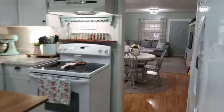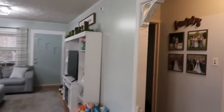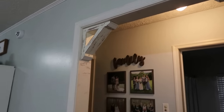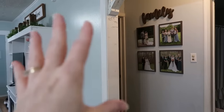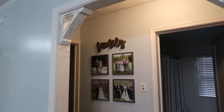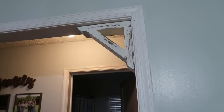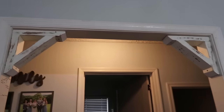So coming back through the kitchen, through the dining room, this is the hallway. We made these corbels. I love these corbels. I would love to do farmhouse, like wood along the side, like stained wood around my doorways. It would definitely be a process. But the reason I haven't done it is because I love these corbels so much and I would need to change them. I just love them because this is an extra wide doorway. I just think they're so pretty.